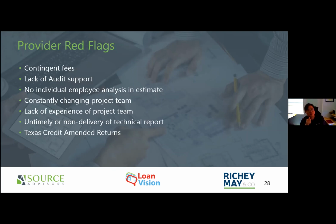First is contingent fees. When you see contingent fees, the first thing that should come to your mind is that the IRS looks down on it. They see it as an incentive for the consultant to be overly aggressive in order to maximize the amount of fees that they're getting.